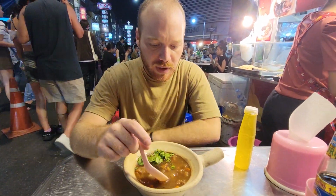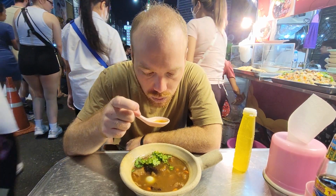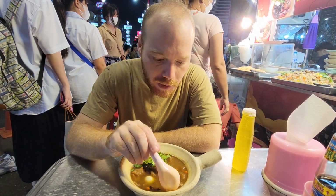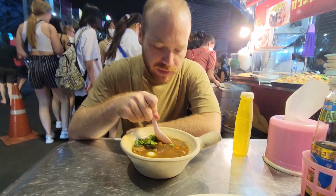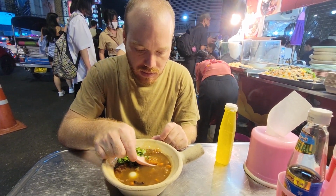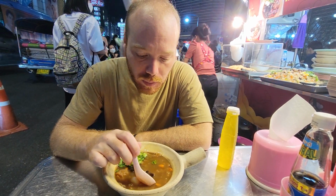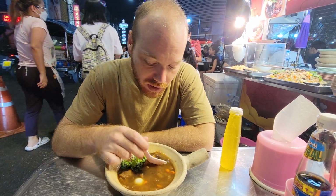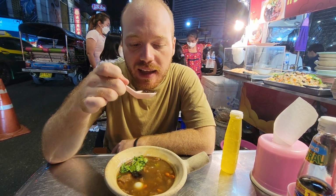Alright guys, here I am with the fish maw soup. I'm gonna try the broth. This is a really thick gravy-like broth. It is good though, so we've got little bits of fish in this soup. Let's see what this one tastes like. Good. The fish really just breaks apart in your mouth. I like it.